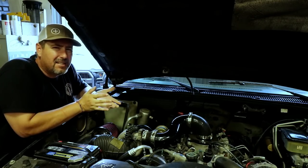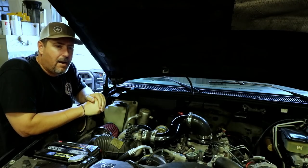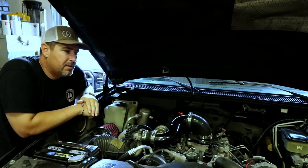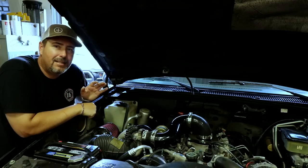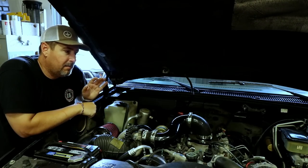It produces decent numbers. I think 225-ish horsepower and about 400 foot-pounds of torque at around 3,000, 3,500 RPM. So again, nothing that's going to knock your socks off. It's not going to win any drag races, anything like that. But it's decent, guys. It's decent for the day. It's decent for what it's going to be used for.